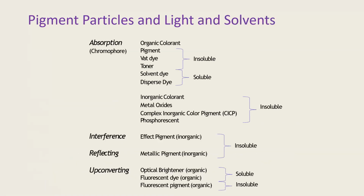And as related to light and solvents, solvents can be a wide variety of chemistries in this respect. There's a relationship between the two as far as whether it becomes a transmitting or absorption type of product based on its solvency. So on the organic color side, we've got our pigments, dyes, and toners. We have several types of dyes, where we've got the soluble ones, which are definitely absorbers, and some insoluble ones that can be reflecting as well. On the inorganic colorant side, we've got the metal oxides and CICPs, which are the complex inorganic color pigments. Say that three times fast. And of course, some phosphorescent pigments in there, and they're all going to be insoluble.